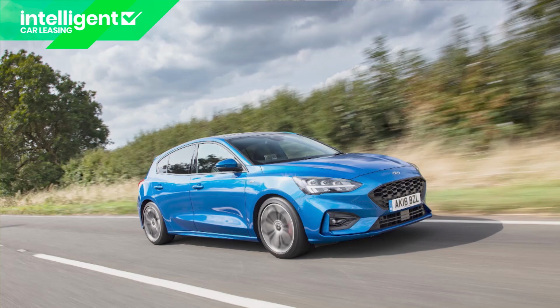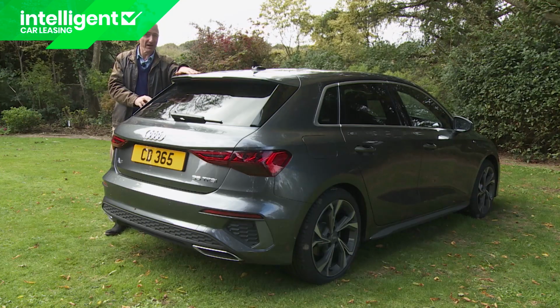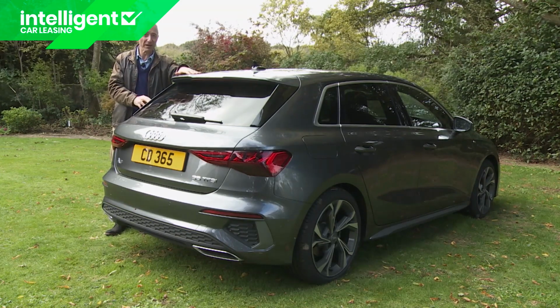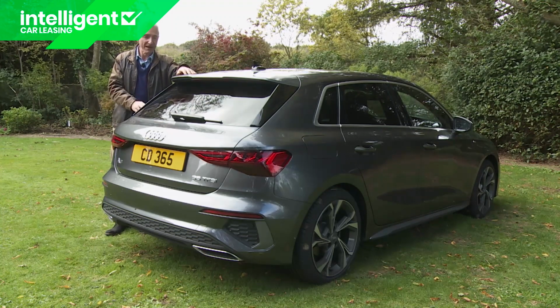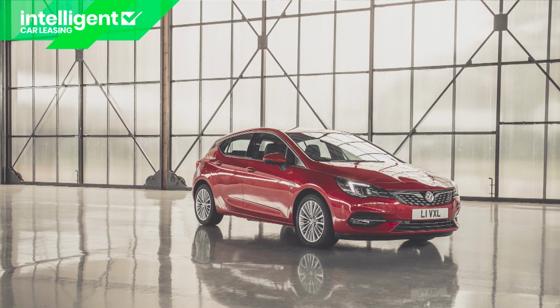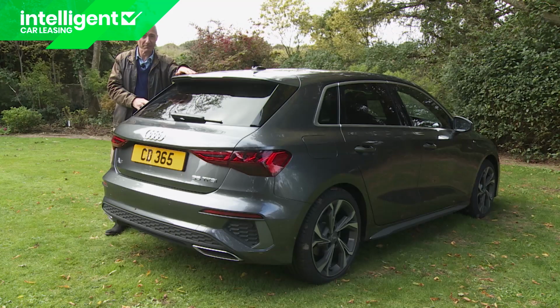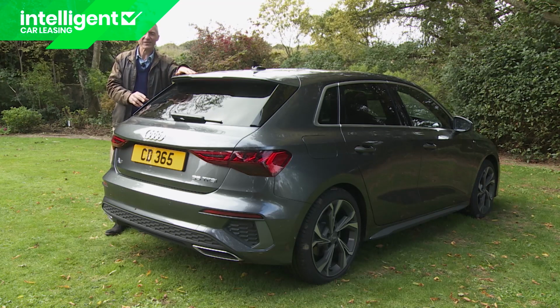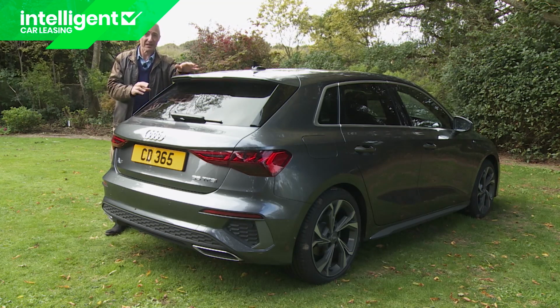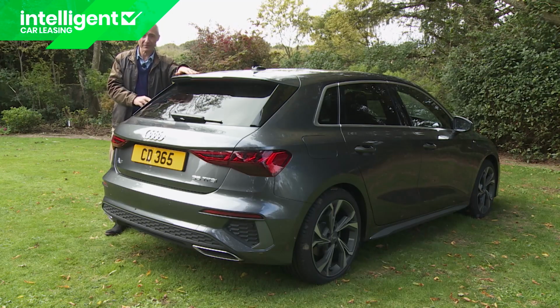A base Focus 1.5 litre EcoBlue diesel 120 PS model can undercut a base A3 Sportback 35 TDI 116 PS by quite a large amount, just over £2,000, but the Focus will also cost you significantly more to run and it'll depreciate much faster. The other key volume brand family hatchback segment player in our market is Vauxhall's Astra. Well, as you might expect, that is way cheaper than an A3. Think in the region of around £4,500 for a base petrol and diesel model, but you get what you don't pay for. The Vauxhall just doesn't have the quality feel or the cabin technology of this Audi, and of course, like that Ford, it won't hold its value anything like as well.